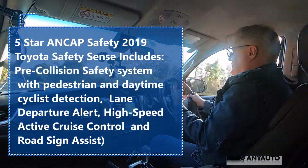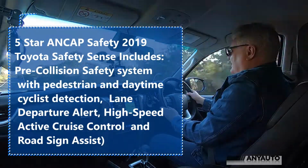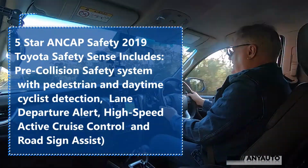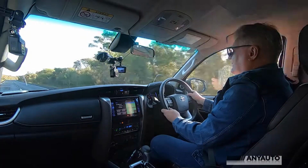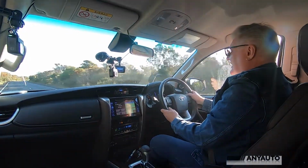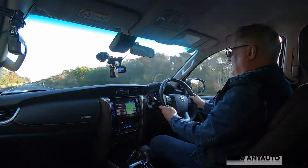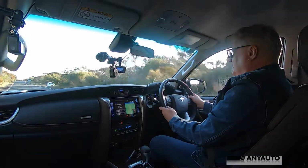Of course, this has Toyota Safety Sense. And let me wander over to the white line. There's no other cars. Now that steered me back in, and fairly viciously too. The last thing it wants is for me to have an accident, and I find that quite reassuring.